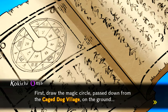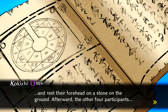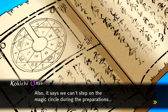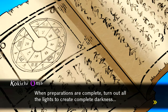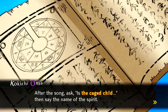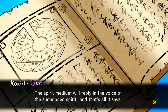First, draw the magic circle passed down from the Cage Dog Village on the ground. In the center of the circle, the spirit medium must kneel, curl like a turtle, and rest their forehead on a stone on the ground. Afterward, the other 4 participants must put the iron cage over the spirit medium and cover it with a white sheet. And finally, the dog god must be placed on top of the cage. Also, it says we can't step on the magic circle during the preparations. The dog god? Do you mean the wooden dog statue? When preparations are complete, turn out all the lights to create complete darkness. The scenes will begin when the 4 participants are each standing at a corner of the room. The 4 participants, not including the spirit medium, will sing the Cage Child song. After the song, ask, "Is the Cage Child?" Then say the name of the spirit. I don't understand this. The spirit medium will reply in the voice of the summoned spirit, and that's all it says.